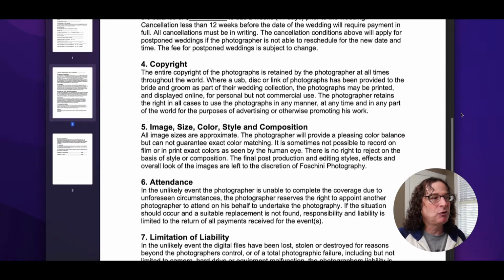Now, Section 4, the copyright. Again, this is huge. Let's take our time through it. The entire copyright of the photographs is retained by the photographer at all times throughout the world. Where a USB disc or link of photographs has been provided to the bride and groom as part of their wedding collection, the photographs may be printed and displayed online for personal but not commercial use. The photographer retains the right in all cases to use the photographs in any manner, at any time, and in any part of the world for the purposes of advertising or otherwise promoting his work.